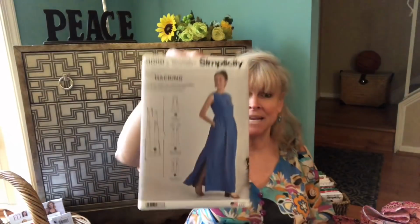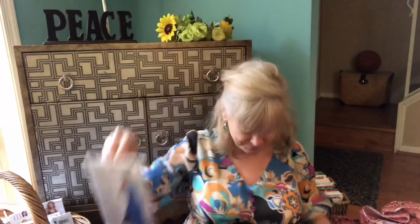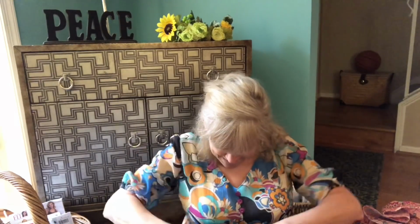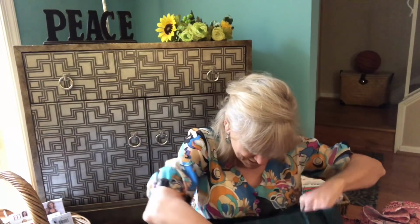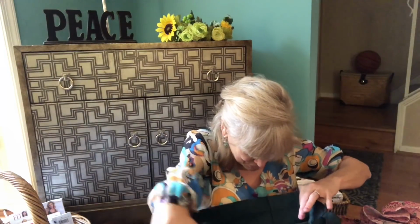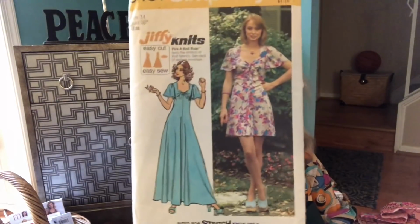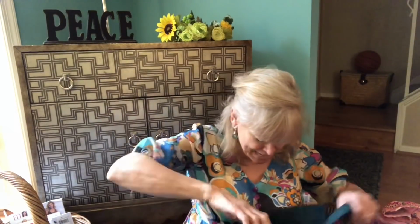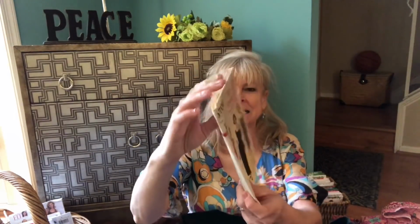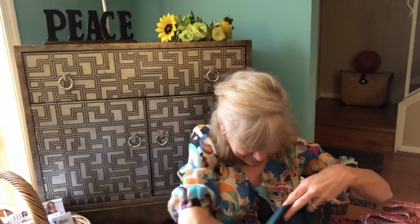I love the hacking patterns by Simplicity. This has pockets. And let me see if I can find any more of the oldies. I love the oldies. Love the vintage. I know I put some more vintage in here. Oh yeah, okay, I put this one in. That's a gorgeous little Jiffy maxi. And I put this one in. You can tie a tie right around under the bust.